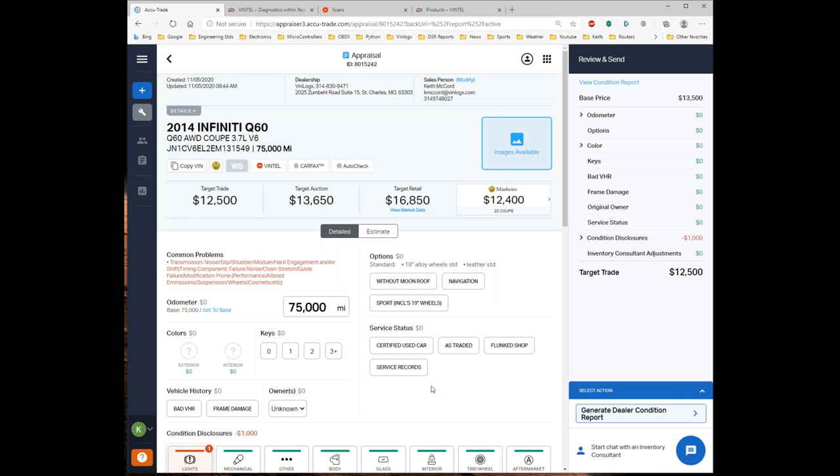Furthermore, what Bob was talking about in the common problems, we actually do analytics. We're feeding this information now into Accu-Trade to really hone in on the issues with these vehicles. So instead of just saying we've got a transmission noise slip, we know that if 30% of the fleet has a particular DTC code and it costs this much to repair, that really starts to hone in on the value that each DTC or problem code devalues that car.